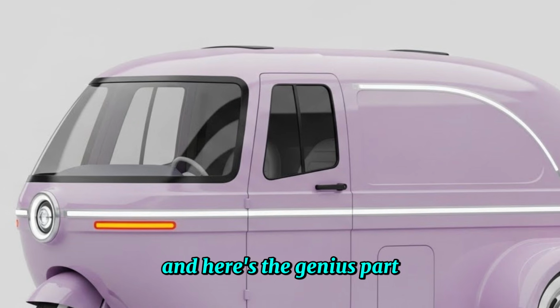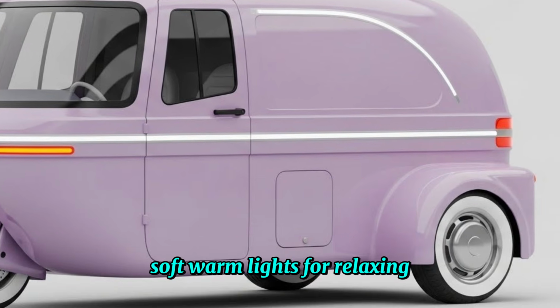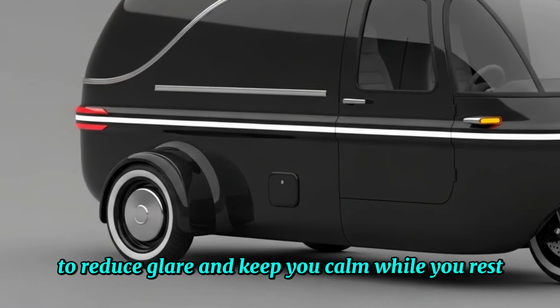And here's the genius part. The lighting system adjusts based on what you're doing. Soft warm lights for relaxing, bright neutral lights for working or cooking, and night mode lighting to reduce glare and keep you calm while you rest.